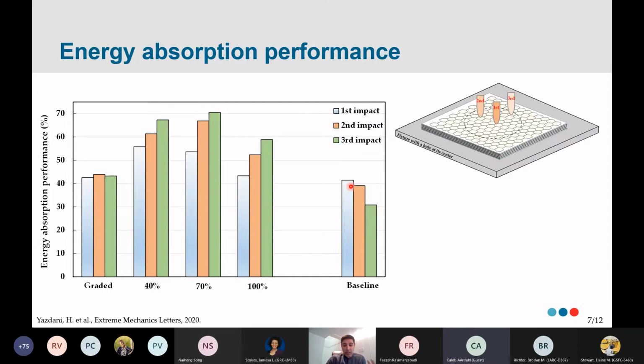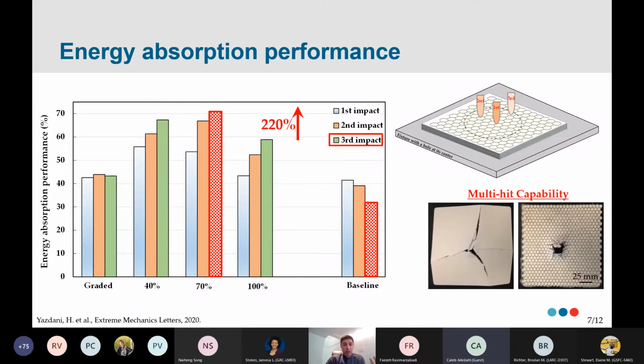And you can see here the result. Actually, we show that 70% cut depth architected ceramics can absorb up to 220% more energy compared to the baseline. So not only could we increase the energy absorption compared to the 100% cut depth, obviously we increase the energy absorption and toughness compared to the baseline.